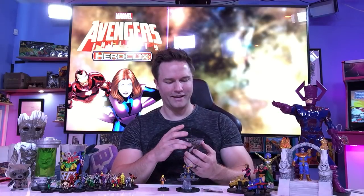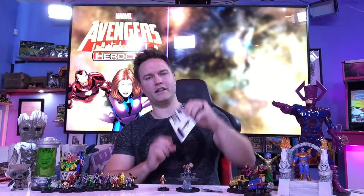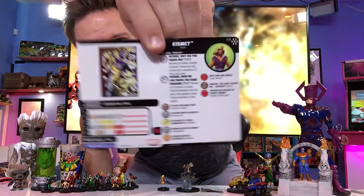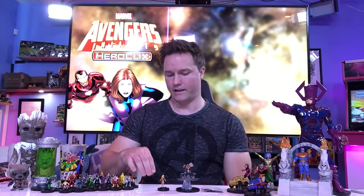Special movement power, Fathers. Now we can travel the stars together. Power, remove all of Kismet's Enclave Scientist bystanders from the game. Then generate Cosmic Enclave bystanders in their squares. Okay, so on the inside you have Enclave Scientist and Cosmic Enclave. Cosmic Enclave bystanders, by the way, have the Power Cosmic team ability, which is nuts. She has 140 points. She's set number 16. See the back of her dial. And with the cocoon power from her, that can just be a deadly, deadly, deadly combo. That's very cool. I'm interested to see how it works. Not in theory, but actually on the board in play.